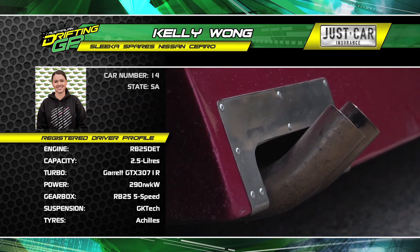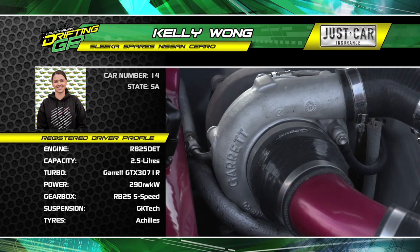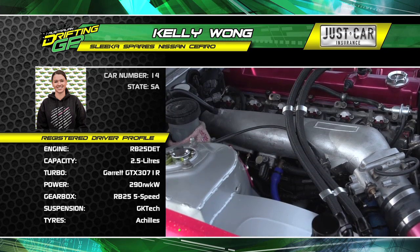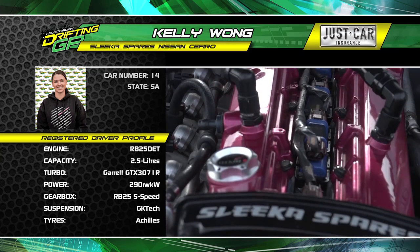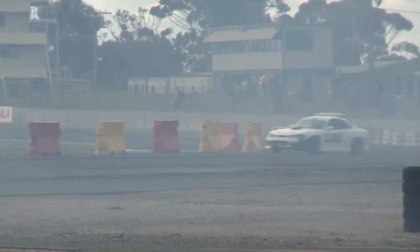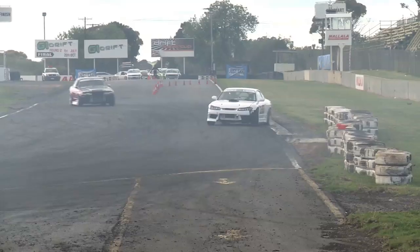Just some Tomei Pon cams, a GTX3071, Nismo 740cc injectors, and it's tuned by Brenton at Forza Motorsport, at 290 real kilowatts. Being the only female isn't too bad. At the start, people didn't really take me seriously, but now they're starting to, now that I'm starting to win battles.